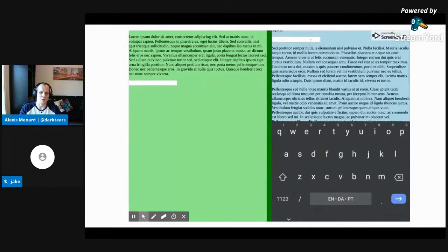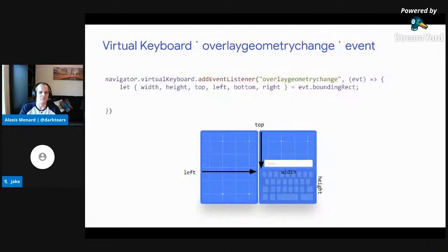And the way you can support this is quite easy, actually. You get a new event on the virtual keyboard object that says, hey, my overlay geometry changed. So basically, I'm appearing, and here is my current position on the screen. So do whatever you need to do so that the currently focused input, or whatever object, is visible and not occluded.